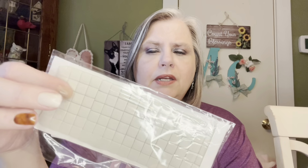I'm going to put it in a Ziploc bag to keep it from drying out, because it's like clay. In fact, maybe it is clay. And like I said, they had different sizes and different colors.